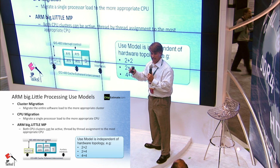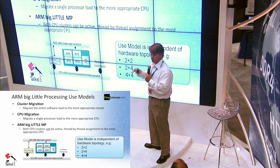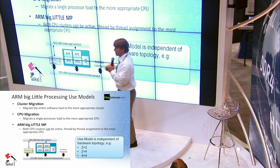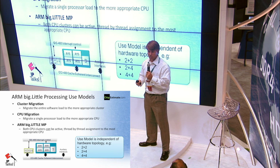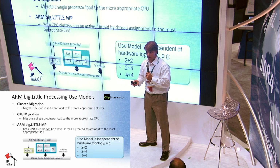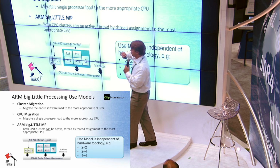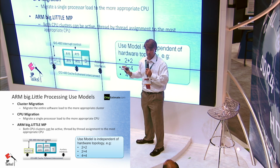The OS doesn't need any load balancing modifications or changes in the kernel scheduler. We're just modifying the power management frameworks to be able to deal with that. CPU migration is a relatively new development that we've been focusing on since we launched big.LITTLE. In our Linaro open source consortium that we work closely with, they've reached their first release milestone on CPU migration. And this approach is fundamentally the same as cluster migration, except at a finer granularity.